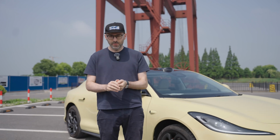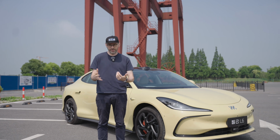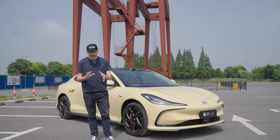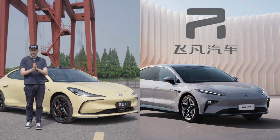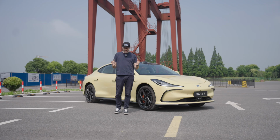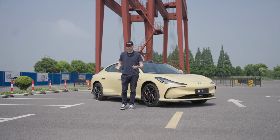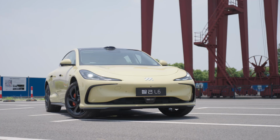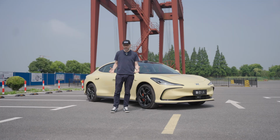MG really have been on a bit of a roll over the past few years. One of the best-selling EVs now in the UK and Europe, and expanding very quickly into other markets. They've got many other brands in China. The parent company, SAIC, also has a brand called Rising, and this one here, IM, or Zhiji as they're known here. And this is their new brand that really makes the MGs look like a British Leyland product from the 1970s. This is premium, upmarket, fast, it's everything that MG isn't.